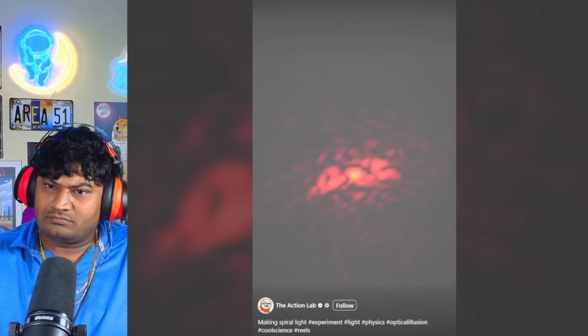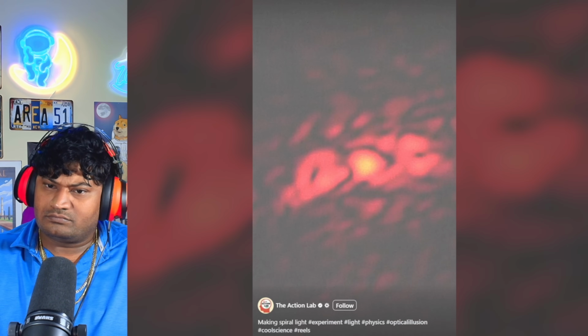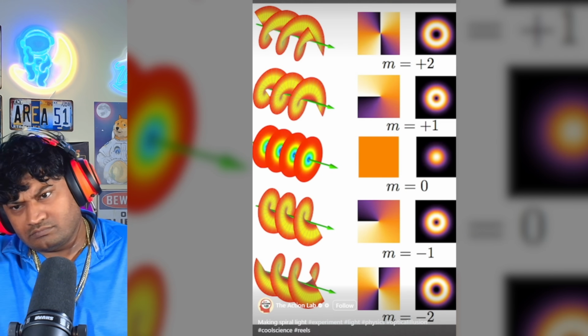So when I shine it through it, I see a diffraction pattern of 3 dots. But the 2 dots on the outer edge actually have a dark spot in the middle. This is proof that the light is actually spiralized. So the diffraction wave pattern of spiralized light would look like this. And that's exactly what we see here.